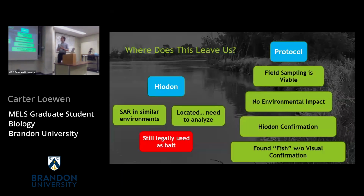So where does this leave us? Hiodon are species at risk in similar environments. Other environments like New York, like I just spoke about, where this has been studied, have these fish designated as species at risk. Very similar environment, so that's a possibility that has also come to here. We've also located these Hiodon, just now needing to analyze what that means for their trophic level, and how they're doing. Interestingly enough, Manitoba still allows the use of these fish species as bait.